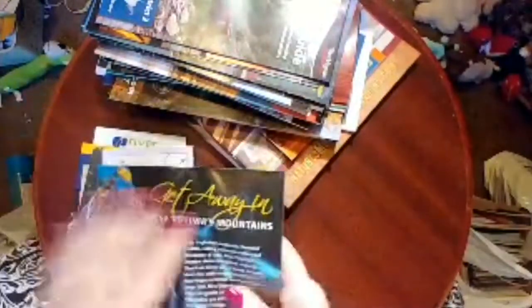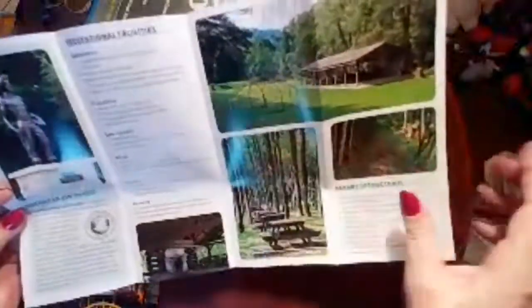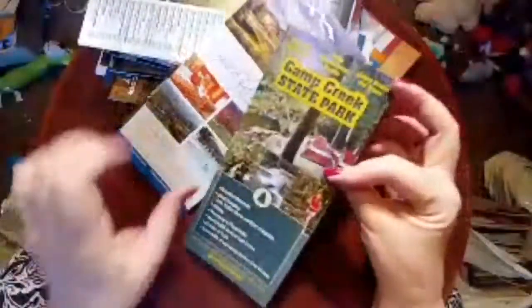Outdoor recreation. And it does flip up. The fishing guide. Bluestone State Park. Oh, those cabins are pretty. That's kind of interesting with the picnic tables. It's like a hallway for picnic tables between the trees. Camp Creek State Park. More of this good cardstock stuff.